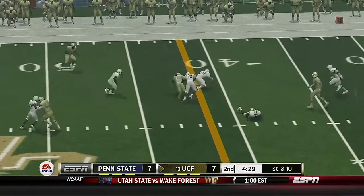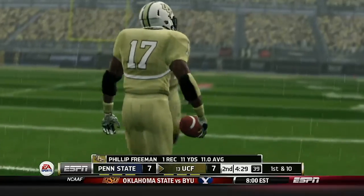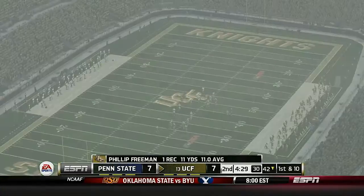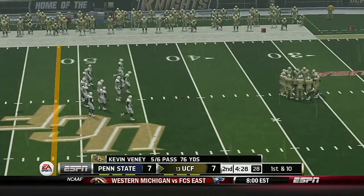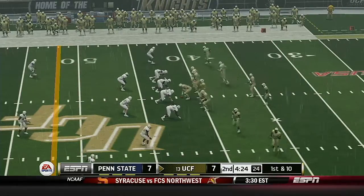Throws complete. He's got space to work. He's tackled around the 42-yard line. First down, 10 to go. Ball on their own 42.